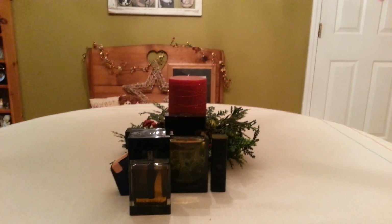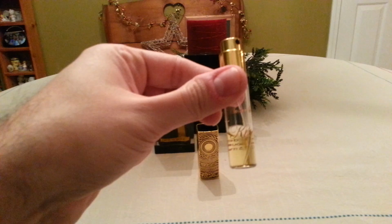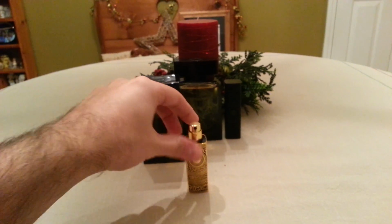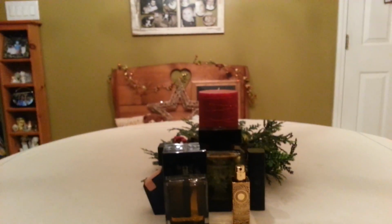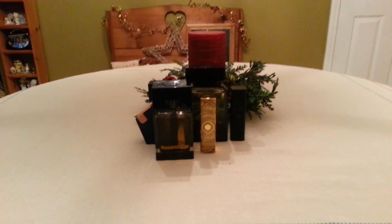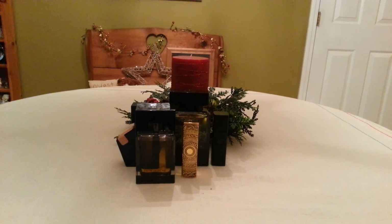At number 6, we have another fragrance from By Kilian, from the Arabian Nights series, and this would be Amber Oud. It's a great fragrance. Smells awesome. Vanilla, amber, some spice. I don't get much oud from it at all for being called Amber Oud. You'd think there'd be more oud, but it's a great fragrance from the House of By Kilian. And that was coming in at number 6.